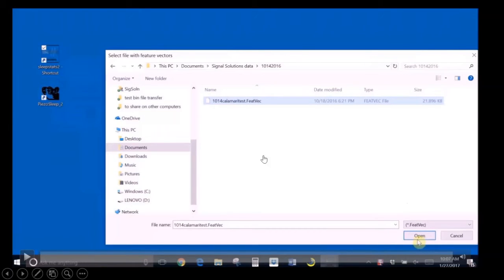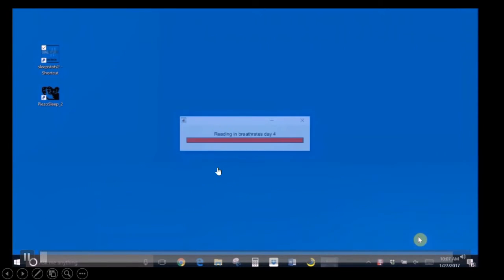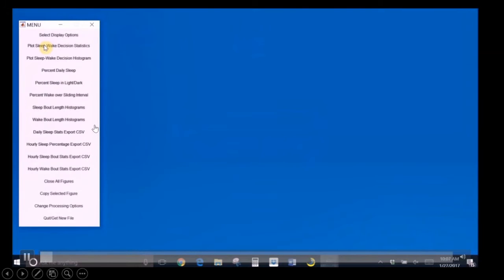So the initial output from the piezo sleep will give you this file that's our feedback file for all the features that are summated, and from there you can just click on that, and it will analyze now all this data and give you this menu on the left where you can now look at various aspects of percent sleep, bout length, and so on.